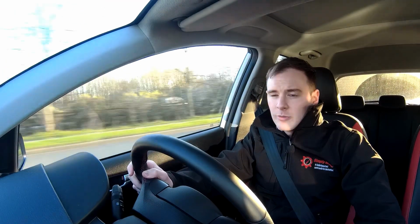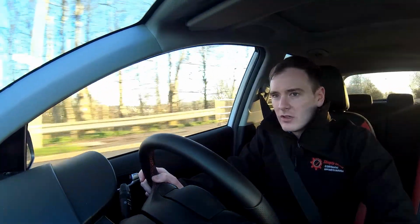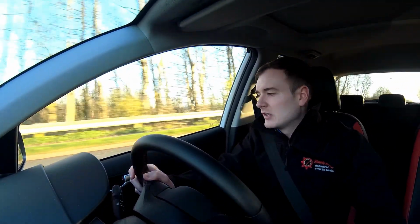So that just about sums up the Kia Picanto GT Line S. Without doubt, it's a hidden gem of a new car. It fills a gap left by the Suzuki Swift Sport, and it's just a cracking little car.